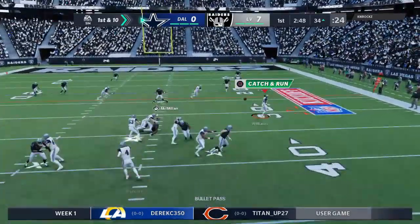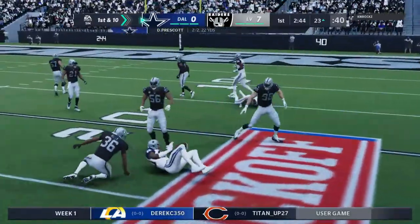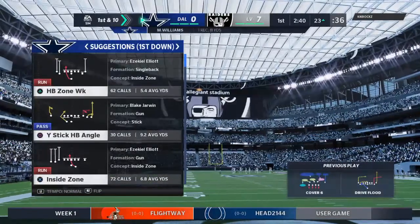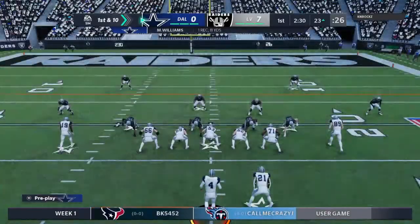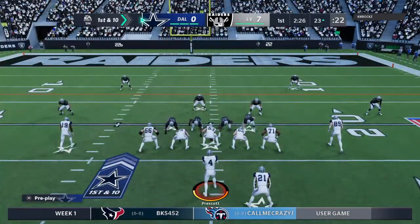Now Prescott. Got a man, and he hits him in stride. And brought down, but not before they're inside the 25. 11 more yards that go around. A first down as well. First down, Cowboys.